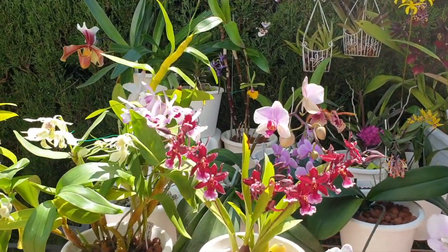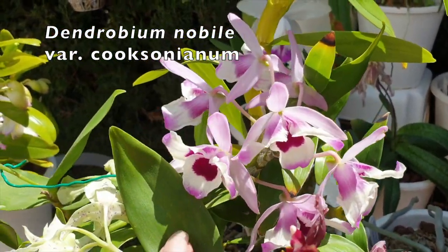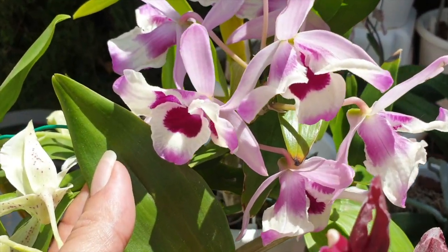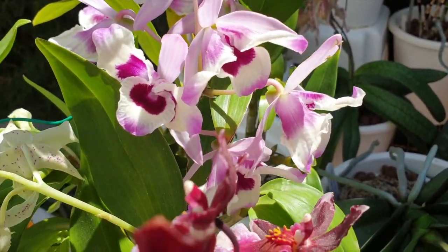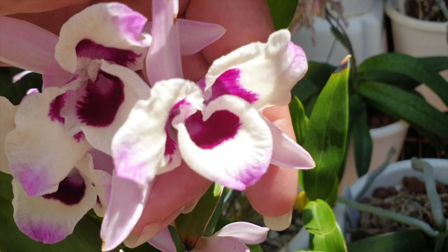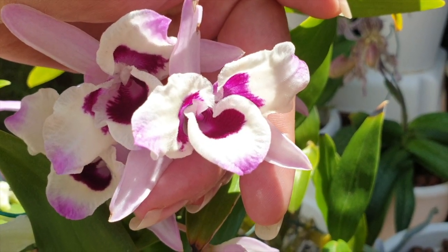That would be the Dendrobium nobile variety Cooksonianum that is blooming beautifully for the first time for me here on my terrace. Gorgeous, gorgeous rose garden fragrance as well. Not very obvious, but once you get close and stick your nose in the bloom, it is pretty strong. It's not like she commands the space, so to speak. You can't smell her unless you get close, but then you have no doubt that you're smelling a beautiful rose garden.